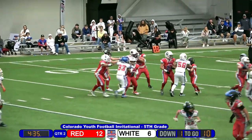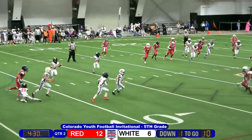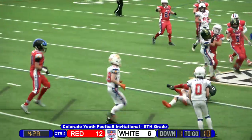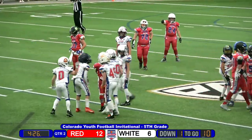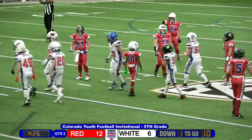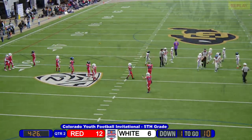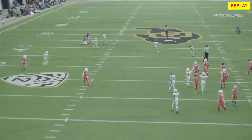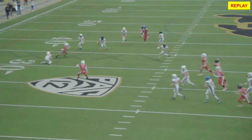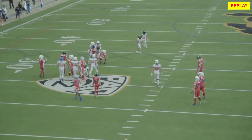First and 10. Bronner, deep ball in traffic. Picked off. Interception for White. Big time play for the defense. That's Gianni Paldino, representing the Broomfield Blitz. Big play for White as a flag did come out, but I think it was after the interception was made. And a big hit at the end of it as well by Tenner.